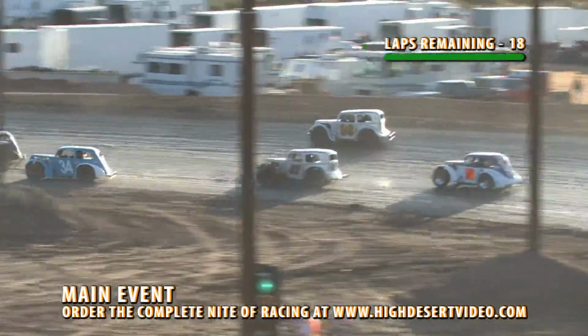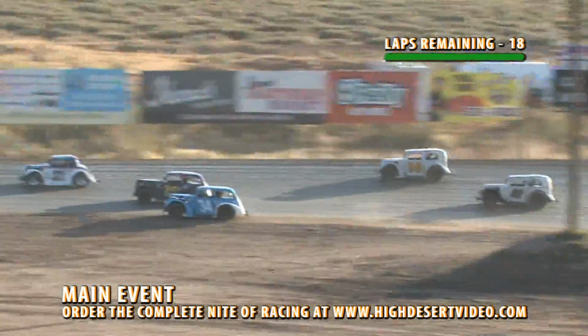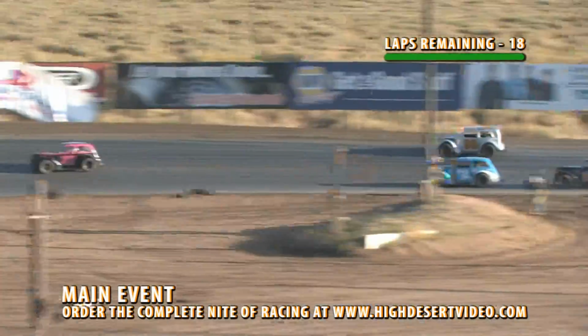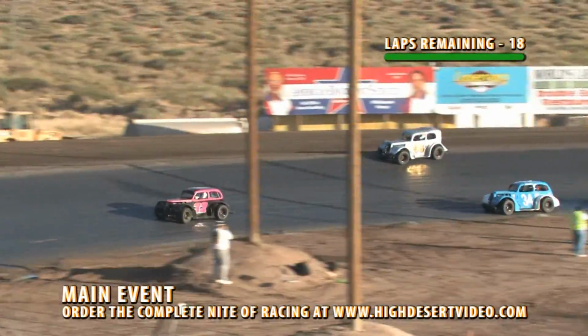Alan Gaddis still sitting in second, being stalked, though, by the 36 of Zach Powell. Powell, the driver of Albuquerque, New Mexico. Gaddis out of El Paso, Texas, but it's still Kurt Barnett up front showing the way. Barnett, though, going to slip the tires off at turn number 4.